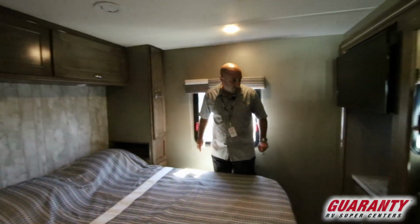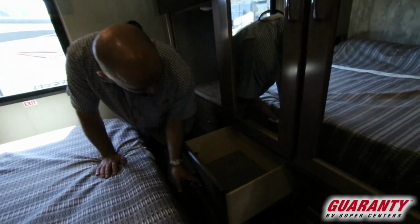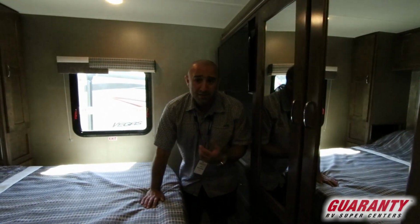And also check out the amount of wardrobe space and dresser space you have. All these drawers, as you can clearly see, open up all the way. They are on full ball bearing slides for maximum durability and ease of use.